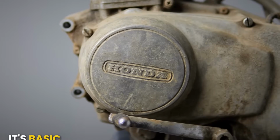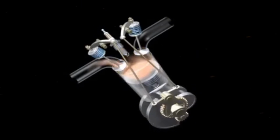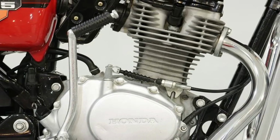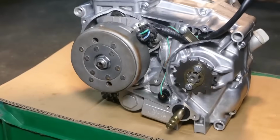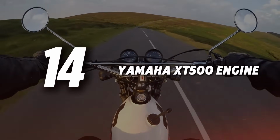It's cheap, it's basic, and it doesn't care about your fancy traction control. In short, this isn't just a motorcycle engine. It's a mechanical middle finger to the flashy engines these days that pack up after a little knock. However, there's another engine that's just as stubborn, just as legendary, and just as tough. That's our number 14.